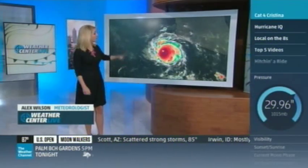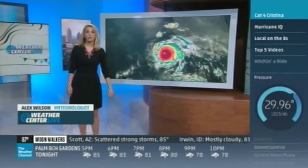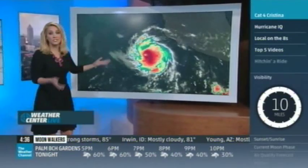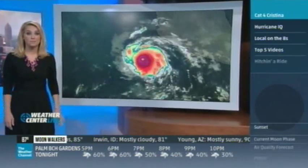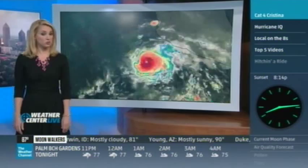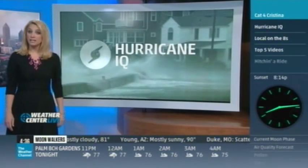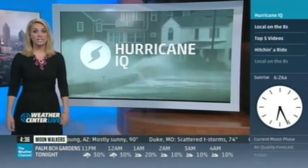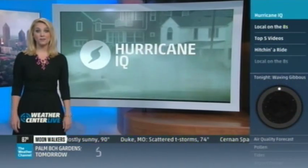Now take a look at what's going on in the tropics. We've got the very impressive Category 4 Hurricane Christina. The best part of this storm is that it's well off the coast of Mexico and it's headed towards the north and west. But when a hurricane does threaten the coast and you're told to evacuate, do it. But take note that a lot of evacuation zones have changed in the past few years. Senior hurricane specialist Brian Norcross helps to raise your hurricane IQ.